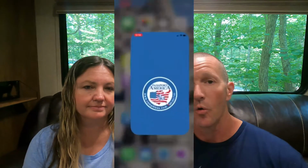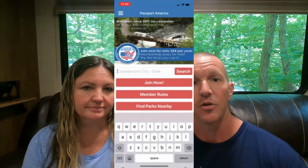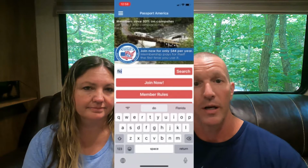So the way you find out what the exclusions are at each individual park, you can use the Passport America app, which is very user-friendly. It's probably one of the better apps out there as far as finding RV parks and getting the information that you're looking for. So you just open up the app. You can type in a particular campground that you're looking for. If you're looking for something around a certain city, you can type that in, or you can just do it by state, and it's going to show you every Passport America park in the whole state.